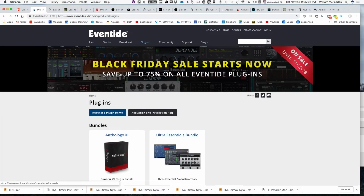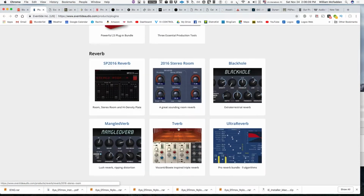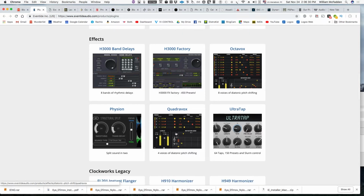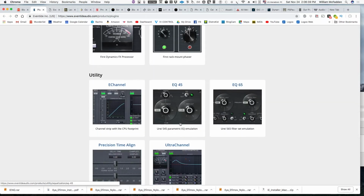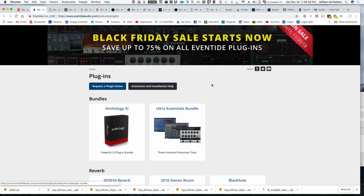Then speaking of reverbs, we have Eventide, noted for their Black Hole. Most guitarists have a Black Hole pedal or a bunch of Eventide's effects. So you have up to 75% off all Eventide plugins. And there's some of the reverbs. There's the Black Hole. They have Ultraverb. And they have a lot of band effects, simulations of hardware units, like the H3000 is a plugin that emulates the H3000 hardware unit. Octavox for giving you 8 voices, Quadravox for flangers, harmonizers. So a lot of interesting stuff, a bunch of EQs there. So up to 75%. So you just look at them on a case-by-case basis.